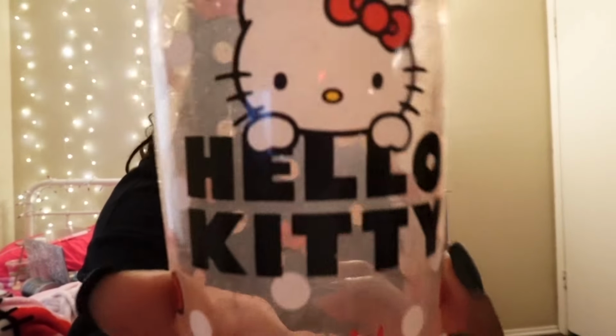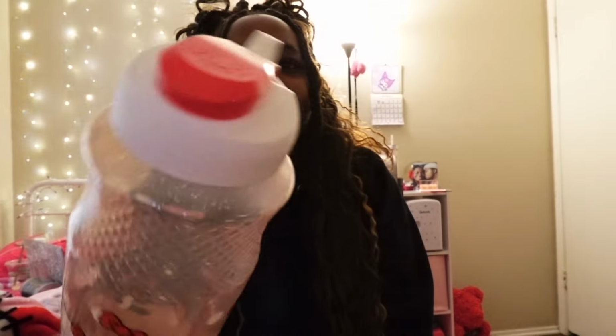Next Hello Kitty thing that I have is my Hello Kitty water bottle. It's pink with glitter, and it has red bows and white polka dots on it, and it says Hello Kitty in black with Hello Kitty peeking over her name. And then the top is like white and red. I have not used it yet. I'm disappointed in myself that I have not used it, but I am going to start using this. I'm gonna bring this to work. This is gonna be my work water bottle because my home cup is my Stanley cup, but this is going to be my work water bottle because I need to be bringing water to work anyway. You know what I'm saying?